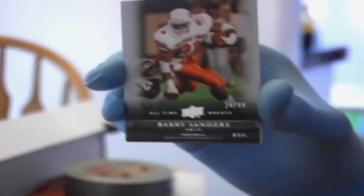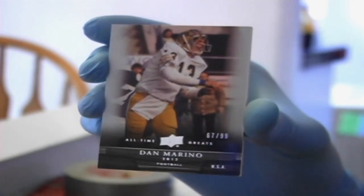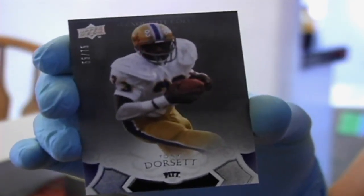Another one. Barry Sanders out of 99. Bo Jackson out of 99. Dan Marino out of 99. Can't complain. It's kind of cool to see these college uniforms. Tony Dorsett out of 99. I know Upper Deck does not have the rights, that's why it is, but just cool to have some dated stuff. Let me grab another pile of cards here.